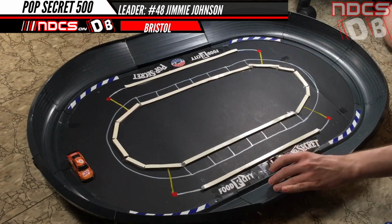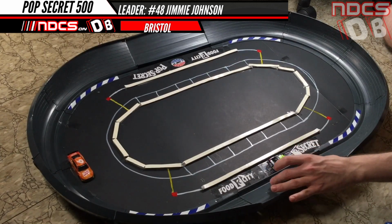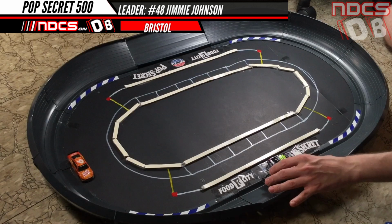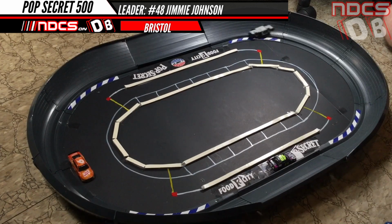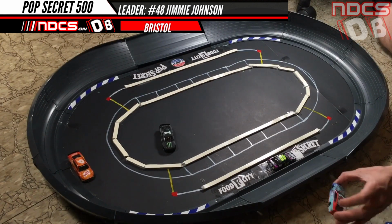Brand new race car. It's the actual Monster Energy Chevrolet Camaro for the 2020 Daytona 500 winner for the NASCAR Duralast Cup Series. Kurt Busch, brand new custom, brand new matte finish. Let's see how this cat does. Oh man, Kurt Busch crashes out. Well, that's our first DNF of the day. Kurt Busch and the Monster Energy Chevrolet Camaro.